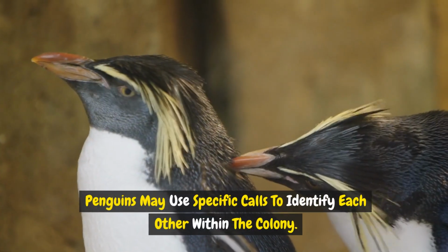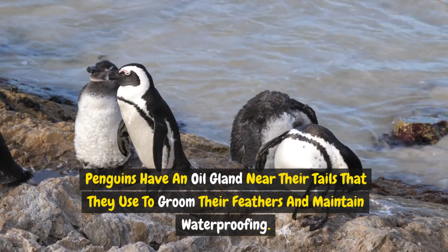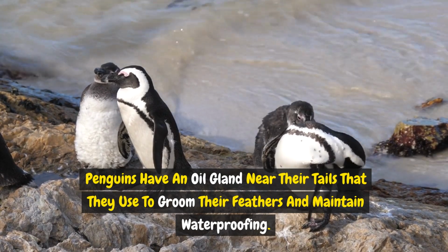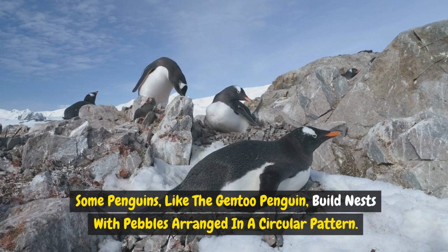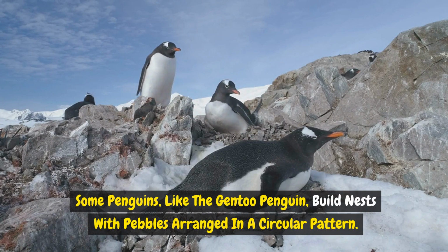Penguins may use specific calls to identify each other within the colony. Penguins have an oil gland near their tails that they use to groom their feathers and maintain waterproofing. Some penguins, like the Gentoo penguin, build nests with pebbles arranged in a circular pattern.